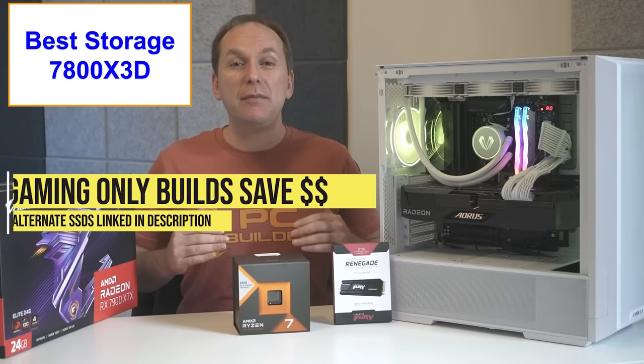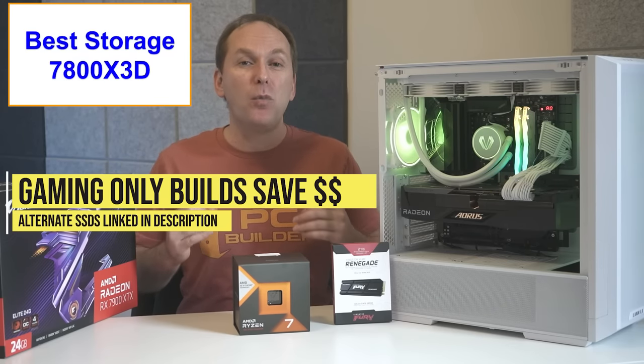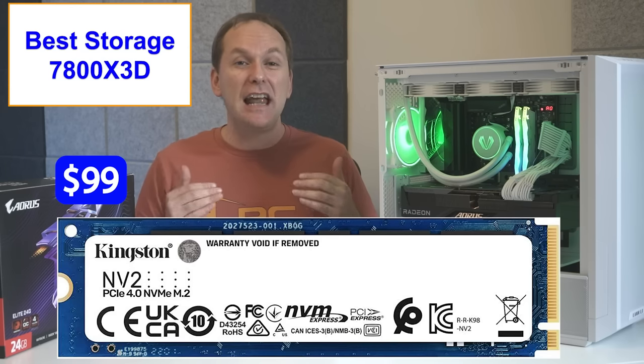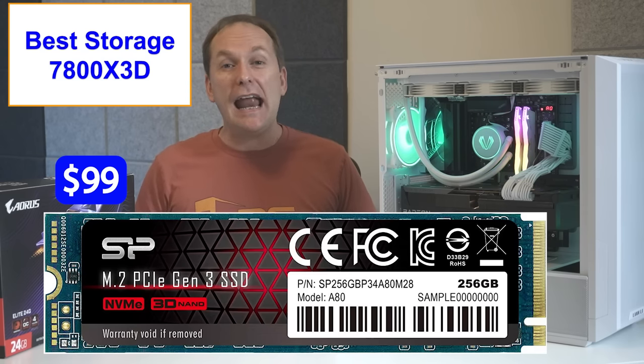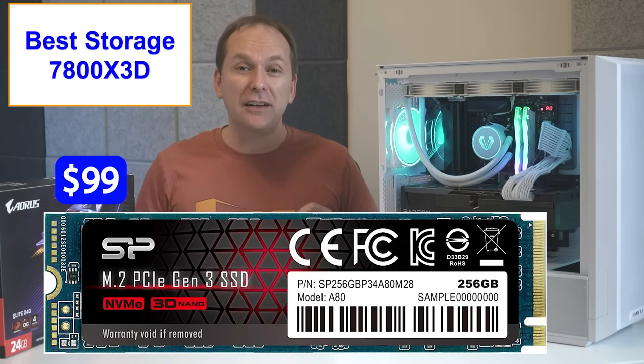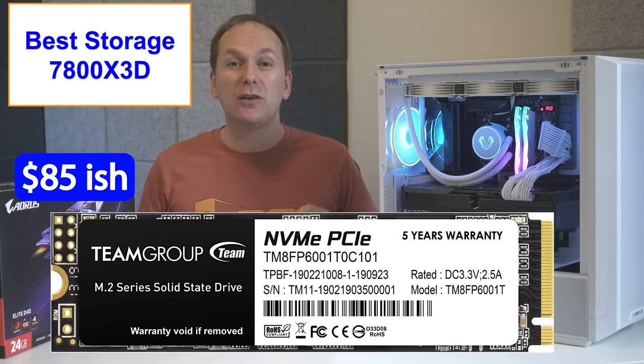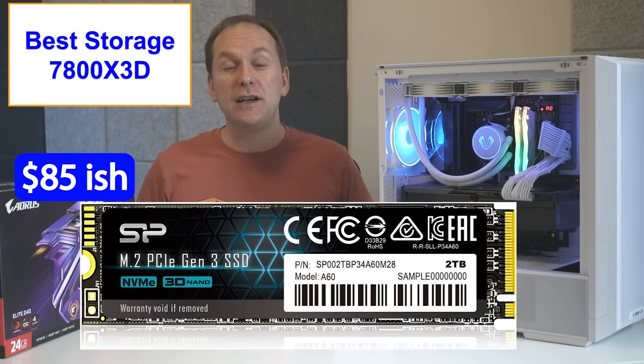But if you are just gaming, then instead I'd opt for a much more affordable 2TB M.2 NVMe drive, like the Kingston NV2 or Silicon Power A80 for just $99. Or for $10 less, you can get something like the Team Group MP33 or Silicon Power A60, which would also be fine.